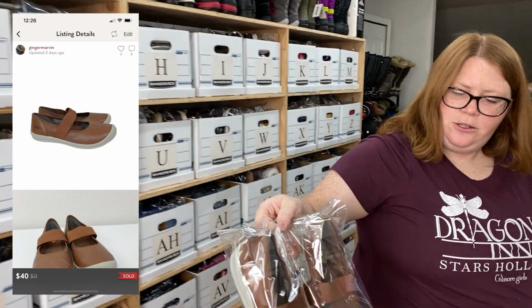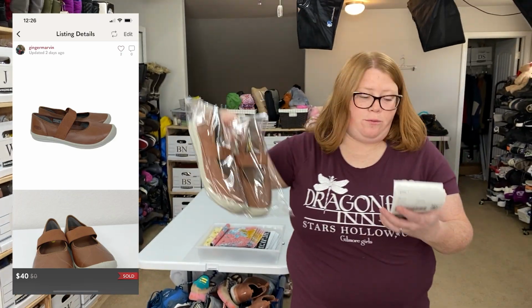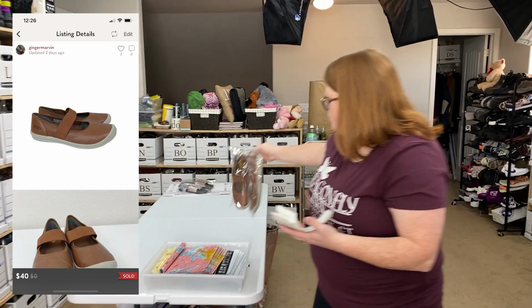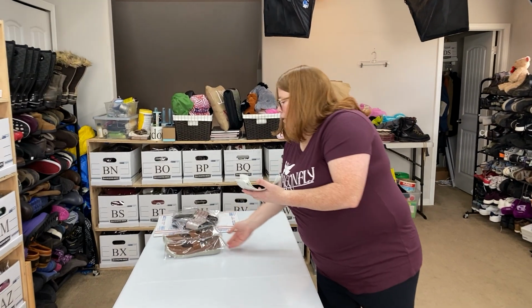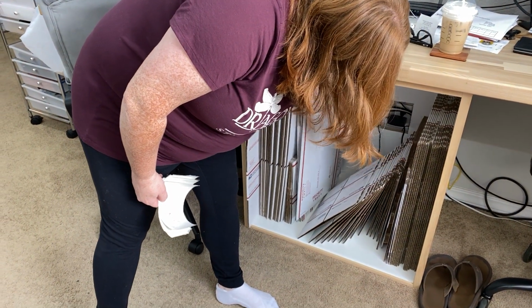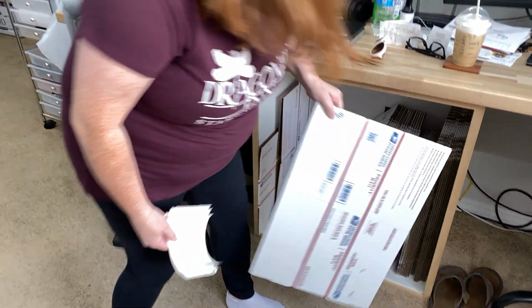We had some decent shoe sales. This one is a pair of Keens, sold for $40 with discount shipping. I had $9.99 into those ones. That was also Poshmark. I think I'm out of medium flat rate boxes, or at least up here, so I guess we'll do this box on there.